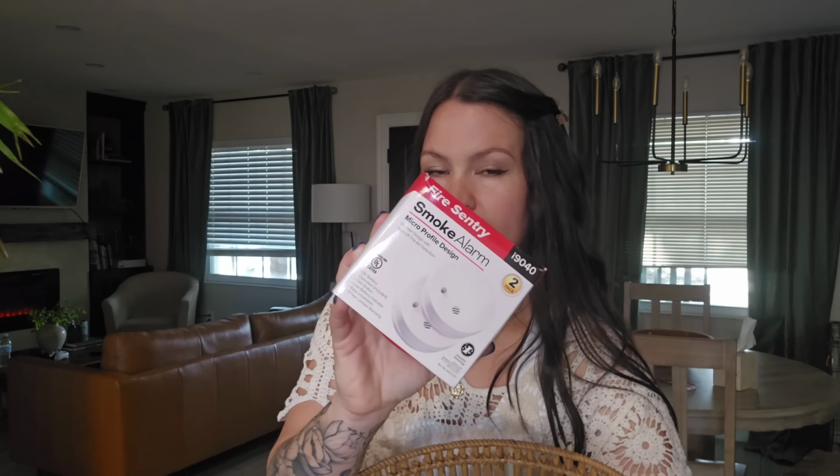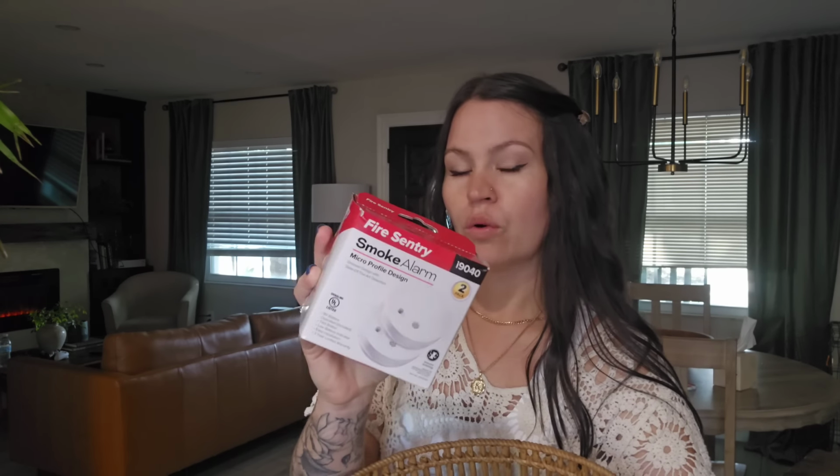I also got two of these Fire Sentry smoke alarms. So we needed some smoke alarms in the house, and the one that we have, I feel like is super old. It was time to update it. So I ended up getting the two pack, these are the micro profile design. So they're not huge, obviously. It's a small little box, and I like this. So I'm gonna put one at the end of the hallway and one right here in the kitchen.